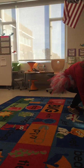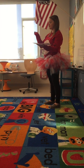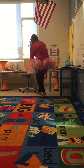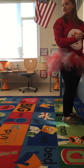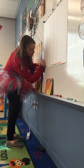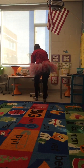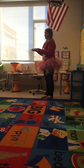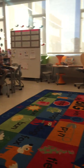So first, I'm going to do my red. So let's see if y'all can help me count them. 1, 2. So I have 2 reds. So how many dots am I going to draw under my red? 2. So 1 M&M, 2 M&Ms. All right, now I'm going to get my blues. And how many do I have? 1, 2, 3. So how many M&Ms am I going to draw under blue? 3.